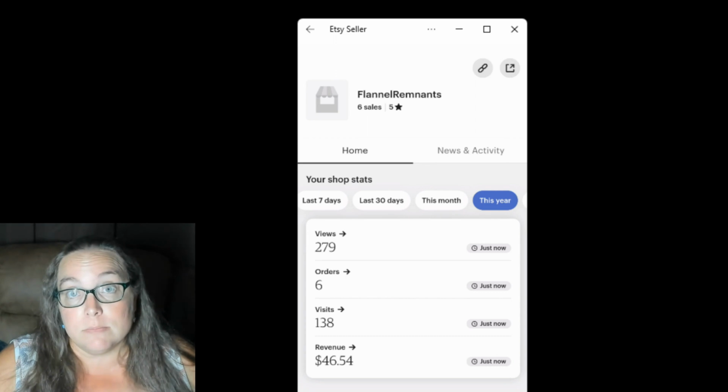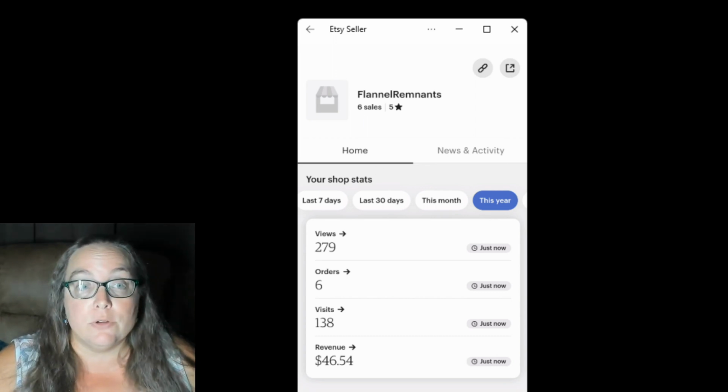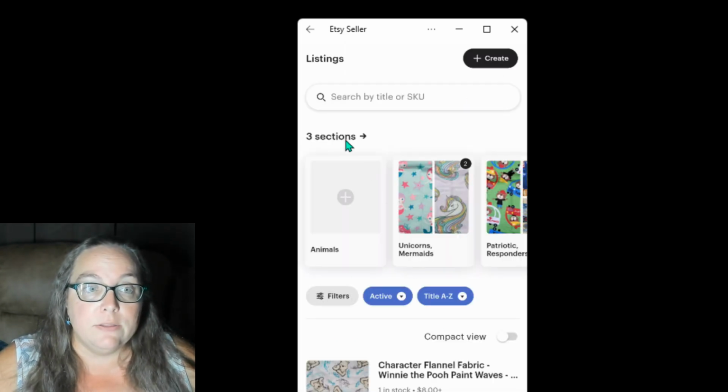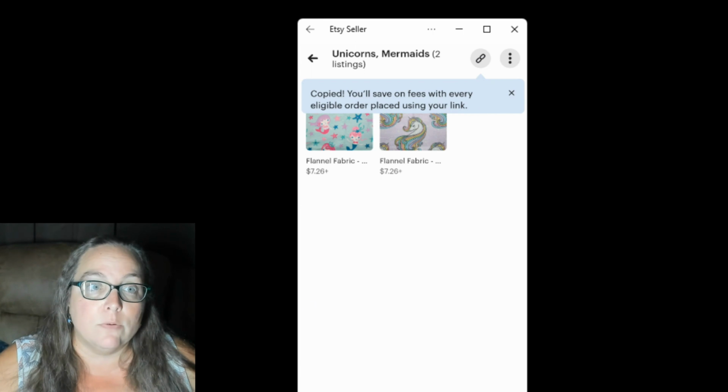Now, I created some sections specifically for you, and you can get your links if you're in the app. This is on a Samsung, by the way, so Apple probably looks a little different. There's a link right here for the shop, the actual whole shop. And then if you want to go to sections, you go to listings, and then you'll see that there's sections here, and I don't have anything in that one, but we'll click into unicorns and mermaids. And this is the link for that.